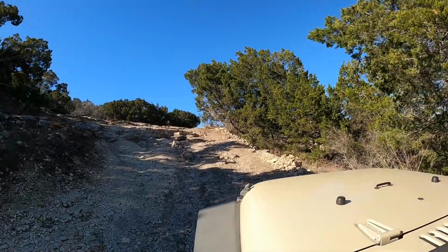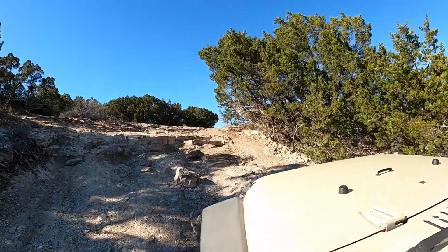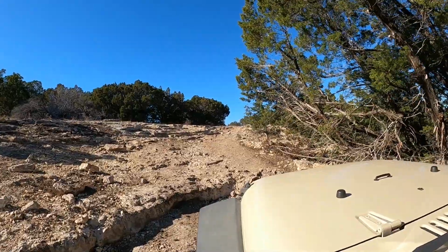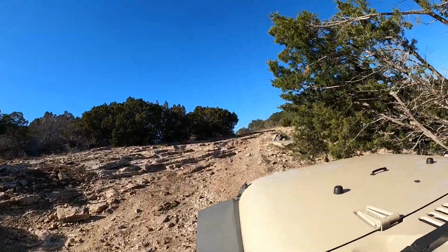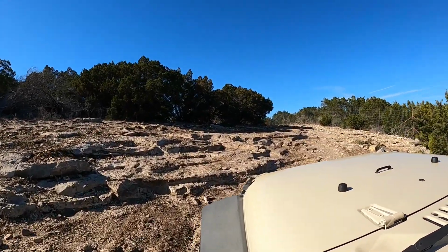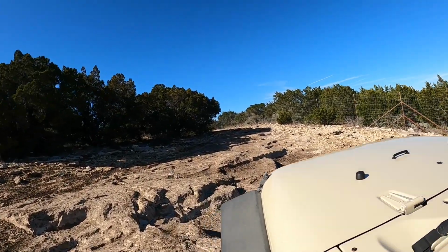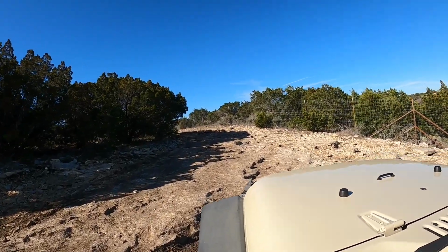Didn't really want to break anything up here, so basically hung to the right, avoided the big rocks, scraped some more cedar trees, and just kind of gingerly walked my way up this. It wasn't that bad. A little intimidating at the time, but looking back, not so bad. Here we're getting to the top of the hill, and it's rough. It is like solid rock.